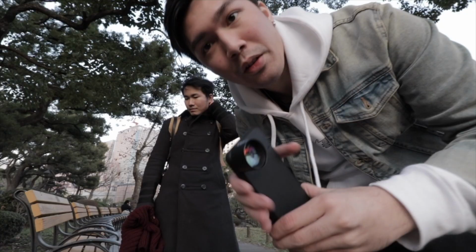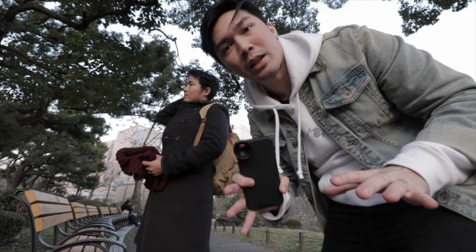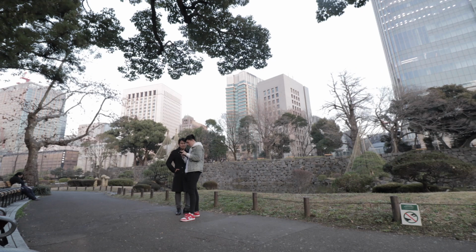So we're just gonna go around Hibiya Park and look for a place to take some photos. We're gonna test this time the telephoto lens of Moment. Kanina, yung wide angle, it's pretty solid actually. I think it's better for landscapes though than portraits. But we're gonna try the portrait lens now. I've attached the Moment 60mm telephoto lens, and I'm gonna take portraits of Kiko over here.